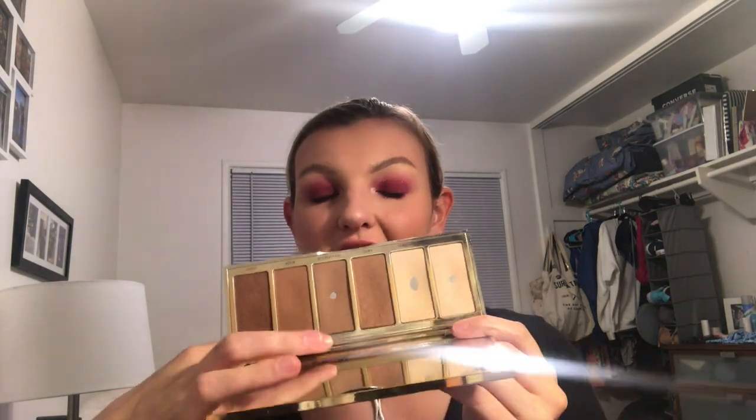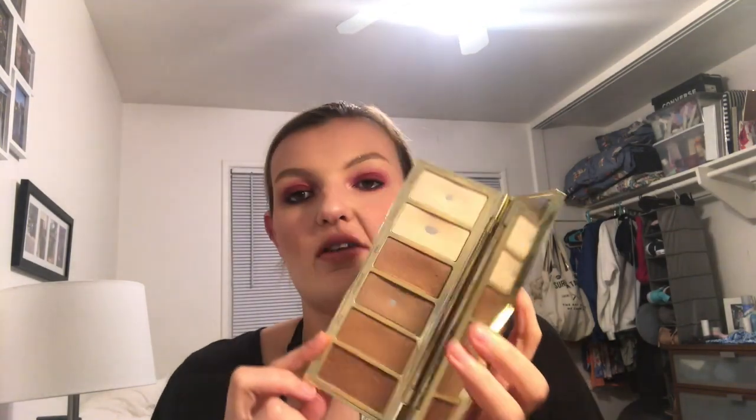Then we have, in my opinion, the most exciting update. This is my Tarte Park Avenue Princess palette, and if you can remember, I had pan in the 2 highlight shades, and now we have a nice big shiny pan in the shade Princess Cut. So I honestly was really hoping I would hit pan in the shade Carrot as well, but unfortunately that didn't happen. But yeah, that's a big bit of shiny pan right there.